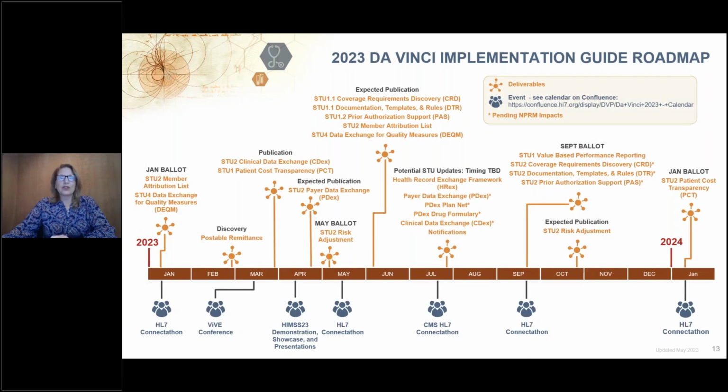The 2023 Da Vinci IG Roadmap provides an overview of the discrete implementation guide work and related ballot cycles and can assist you in your resource planning, whether financial or human, to ensure your organization and teammates have the knowledge, tools, and context to advance interoperable and efficient information exchange as a part of achieving your organization's mission. The top part of the slide gives you the roadmap for the use cases and their ballot cycles. The bottom of the slide provides you with an opportunity to see the various demonstrations and testing opportunities that you can attend.